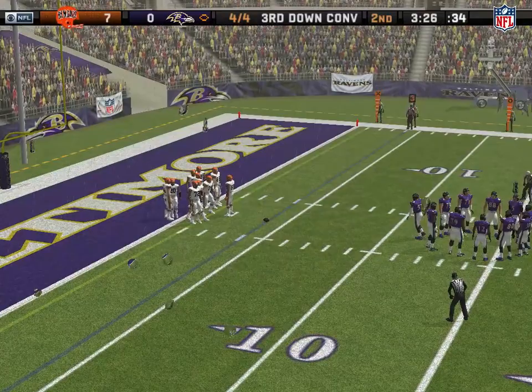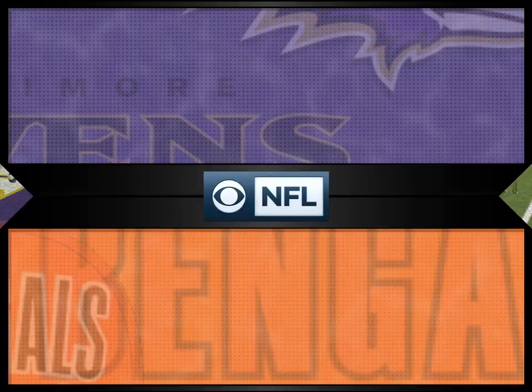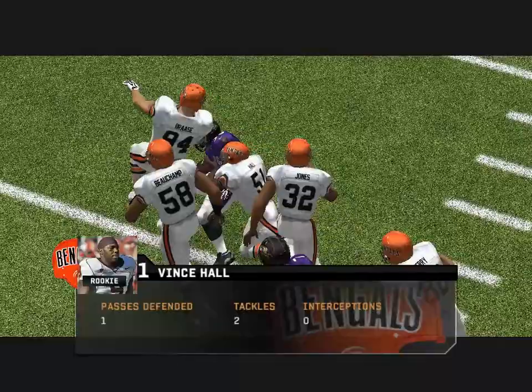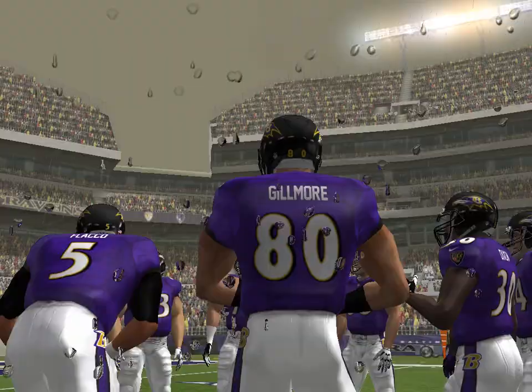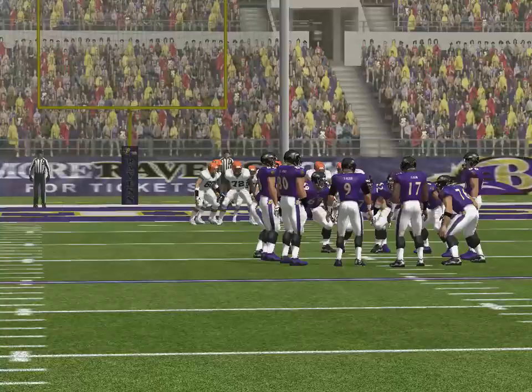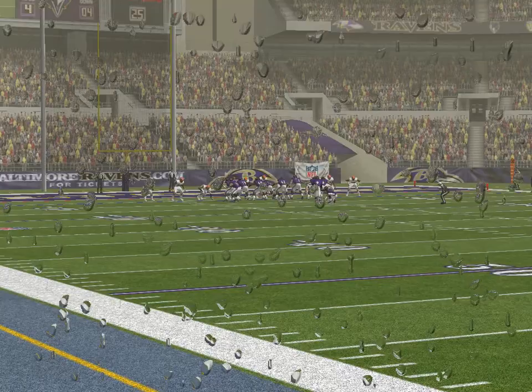Yeah, let's go, baby. Everything you got. Yes, oh, you got to believe it. They give it to the halfback. He's brought down behind the line for a short loss. The kick is good.